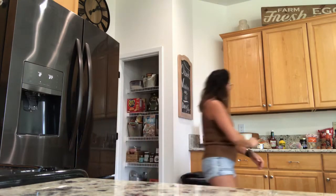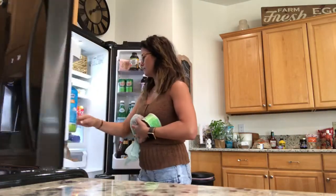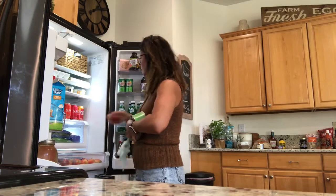So I'm done with the fridge. Now I moved over to my pantry, put away all the items there. Nope, just kidding. Here's some more fridge items that I found on the counter.